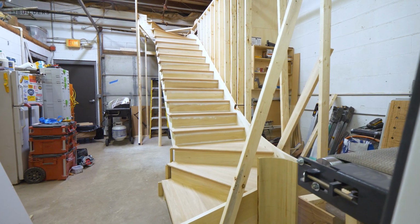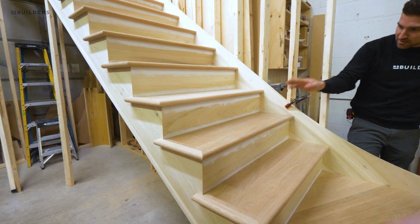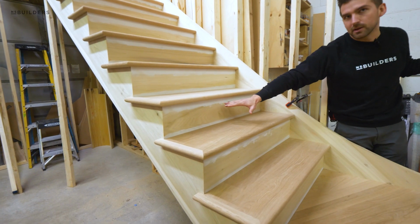While we're looking at these treads from this angle, I see everything is pre-primed, just where your edges are going to lap? Yeah, so the guys went through, and this has become standard for us.